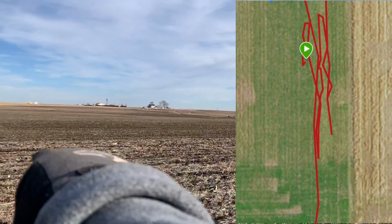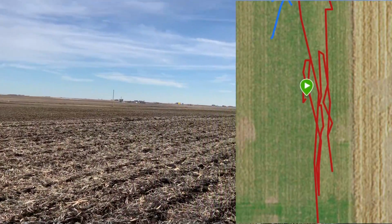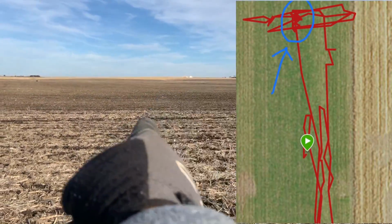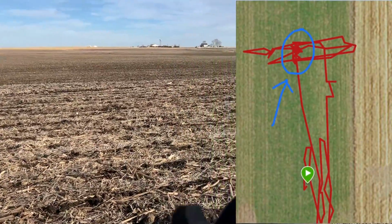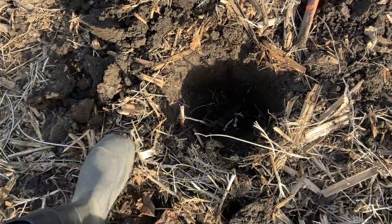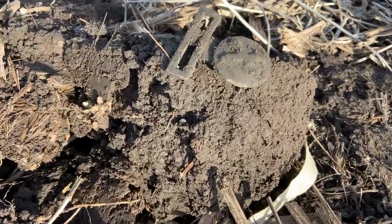Came down here. I got a couple signals down here and I've seen more pottery and bricks, and I thought the house was farther up here, but I've been finding more stuff down here. Haven't really found anything good, and then I was coming down here and I figured I'd just cut straight over towards where I'm at now and then zigzag back and forth to my car. Had a signal, almost didn't dig it. This hole, what I pulled out right there.